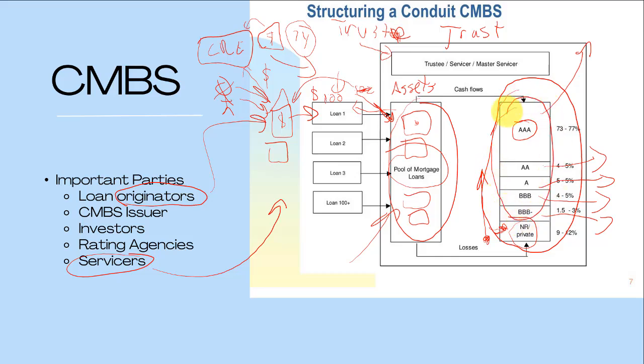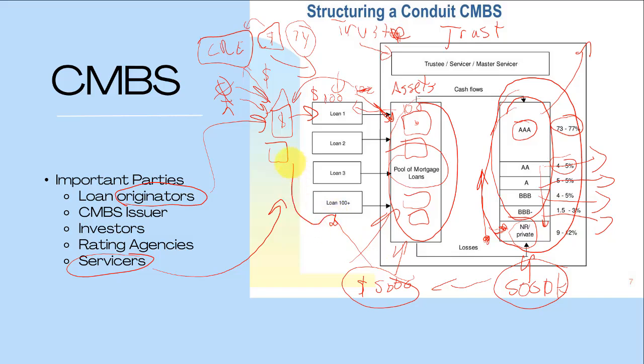Let's say the total assets here, if this loan was 100 and there's a bunch of them, added up to $5,000. These bonds are also going to be $5,000. You're going to sell $5,000 worth of these bonds in these proportions, so 75% is going to be this AAA, and so on. It's all going to add up to 5,000. This $5,000 from your investors is going to be used to purchase these loans, and then it goes back to all these lenders that can re-lend it, because they originally put up all this money to lend to you.